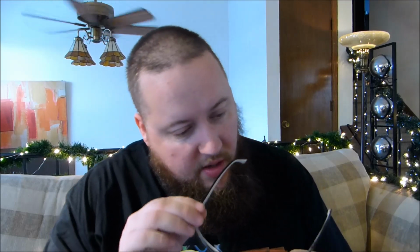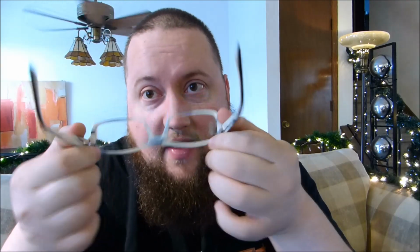These are extra large frames, so they look a little wider on my head than some of the others do. These are 59, 19, 145. You can't really see in the camera, but I love how they're white on the inside. I love two-tone frames like that. Again, the frame was like $80.